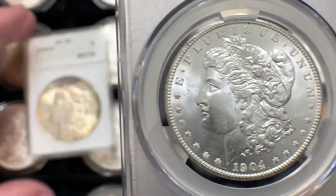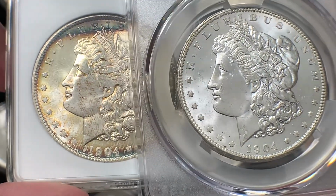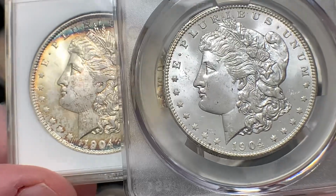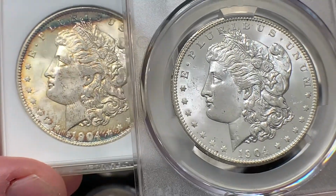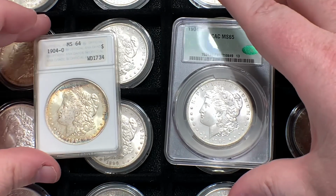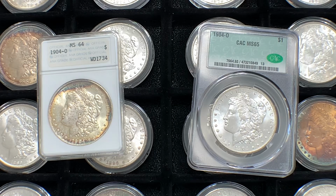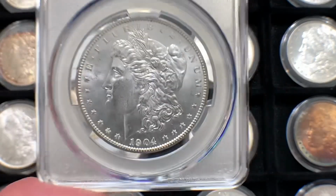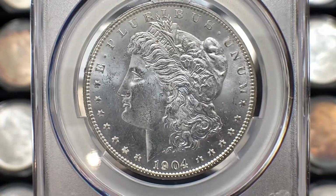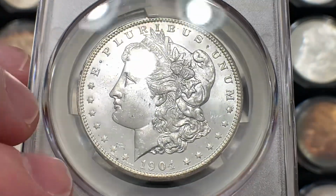Again, both coins are really beautiful. I really like the upgrade. I really like my original coin, especially with the color. Luster on both coins, I think, is phenomenal. But as Bowers pointed out, the luster is usually attractive, and in fact, especially so on the 1904 New Orleans Morgan silver dollar. The other thing I want to point out here as we take a closer look at this coin is just how nice the fields are.